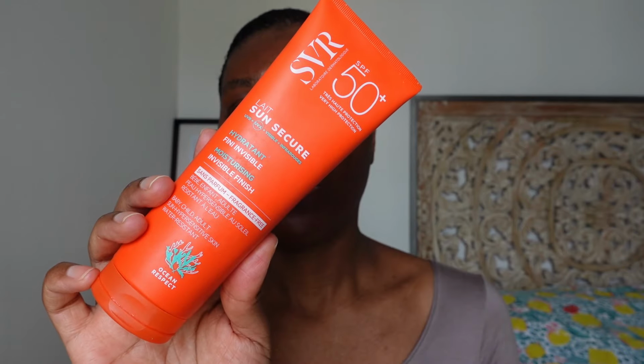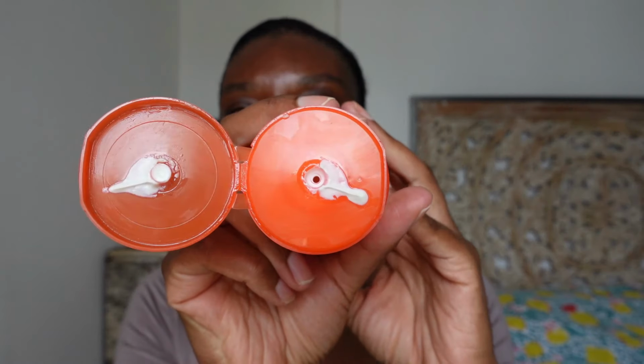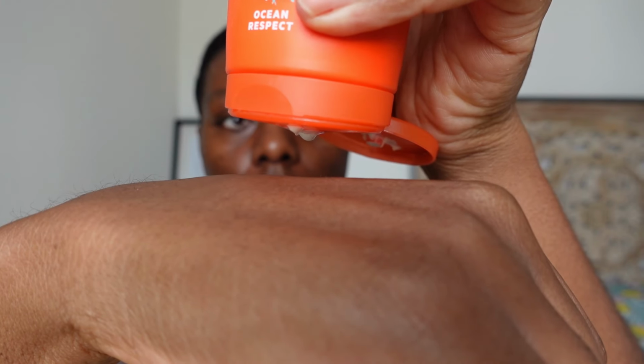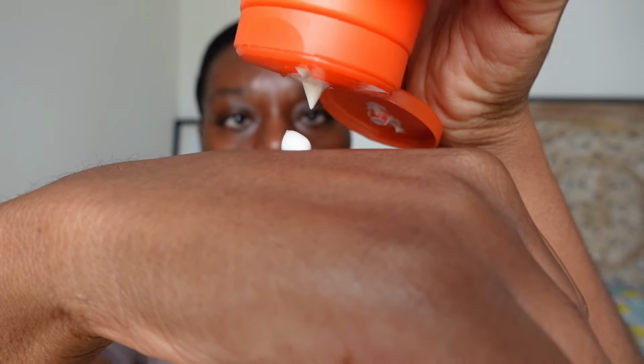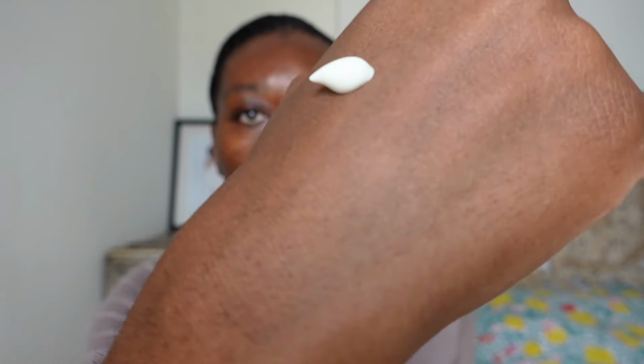So the first one is simply called the Milk. It comes in a big packaging like this. The packaging is bigger than the frosted or crackling milk, which I showed you previously. It was 200 milliliters. This one is 250 milliliters, and the price is pretty much the same for the tube. But when you look at the price per quantity, this one is cheaper.